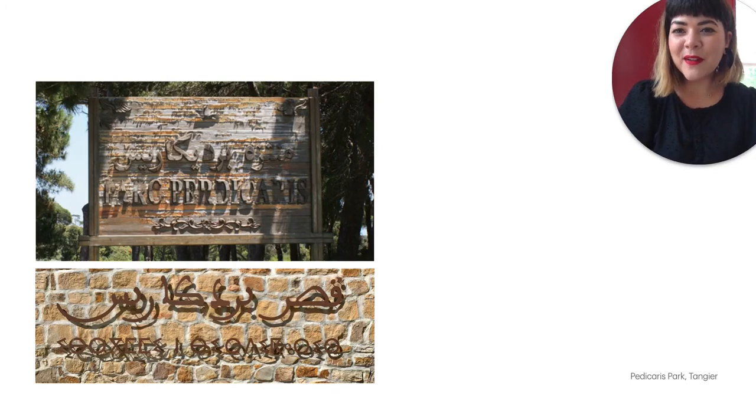Next, we find ourselves in front of the Perdicaris Park, which is a forested park on the outskirts of Tangier. Léon Perdicaris was an expat who had resided in Tangier and built a couple of structures in the early 1900s. And then in 1930s, he actually abandoned his property. So in 1956, after the independence, this became a public park.